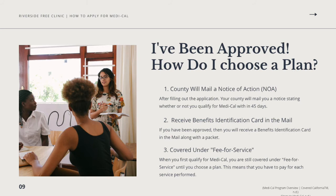I've been approved. Now how do I go about choosing a plan? Number 1, your county will mail you a notice of action, or an NOA. After filling out this application, your county will mail you a notice stating whether or not you qualify for Medi-Cal within 45 days. Number 2, you would receive a benefits identification card in the mail. If you have been approved for Medi-Cal, then you will receive a benefits identification card, or BIC, in the mail along with the packet.